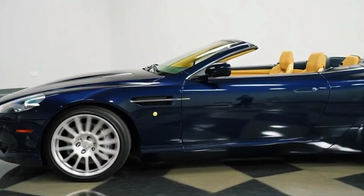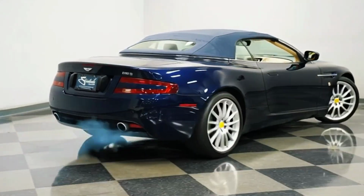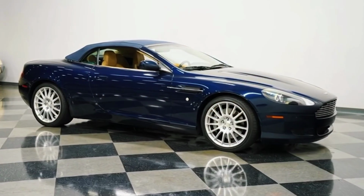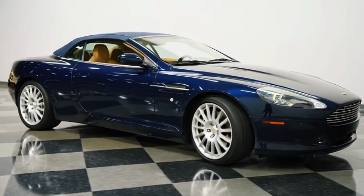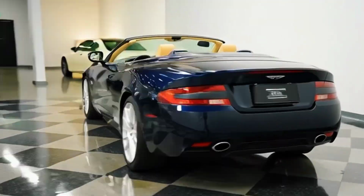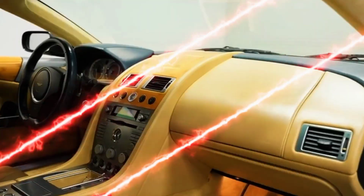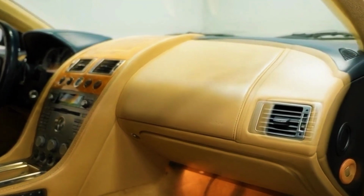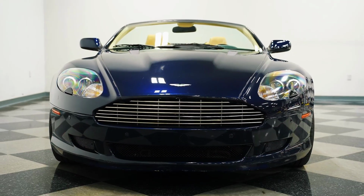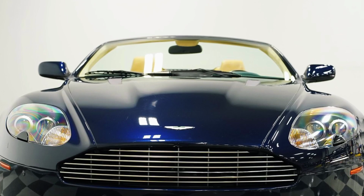Now let's talk about what lives under that sculpted hood, because this is where the soul of the DB9 Volante truly lives. A naturally aspirated 5.9 liter V12 engine, no turbos, no superchargers, just 12 cylinders breathing freely, delivering power the way luxury Grand Tourers were always meant to. This engine isn't about brutal launches or screaming red lines. It's about effortless acceleration, smooth power delivery, and a sound that feels handcrafted. When you press the throttle, the V12 doesn't shout, it sings.